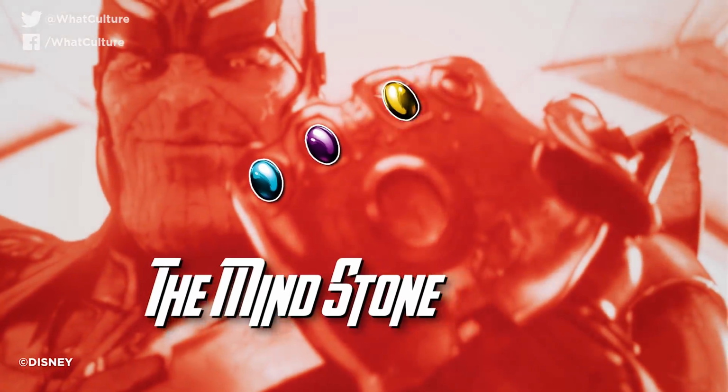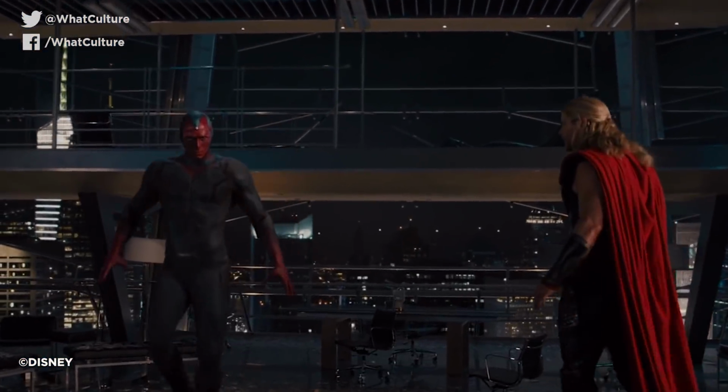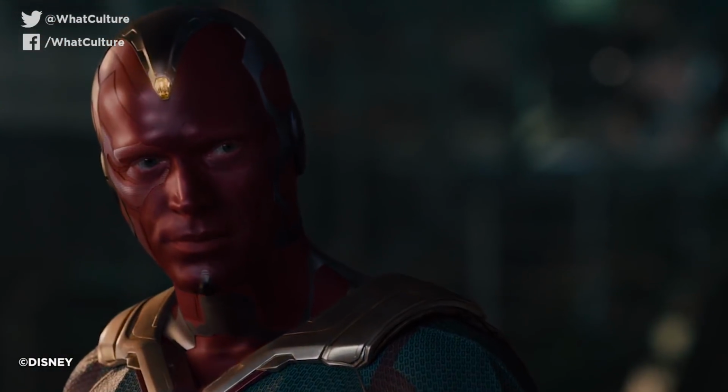Number 4, the Mind Stone. Where is it? Worryingly, this is inside Vision's head. What is it? The Mind Stone was used to bring Vision to life, but more broadly, it gives the user various mental capabilities. It increases intelligence, allows the person with it to control the minds of others, and project the user's consciousness to a higher plane of existence.